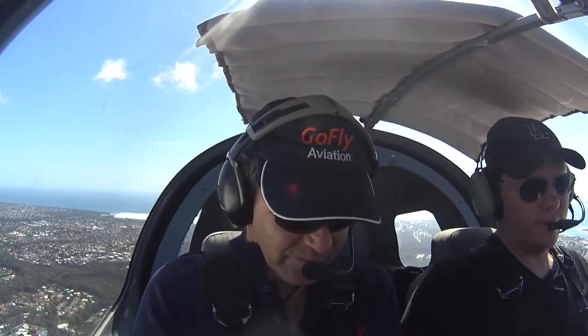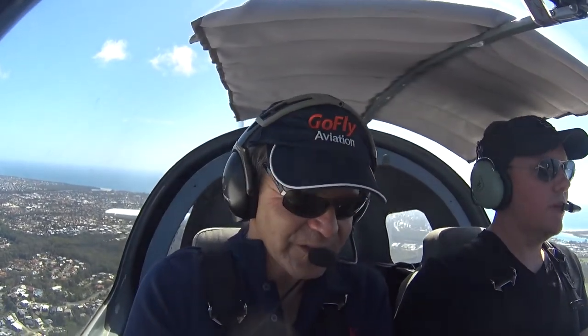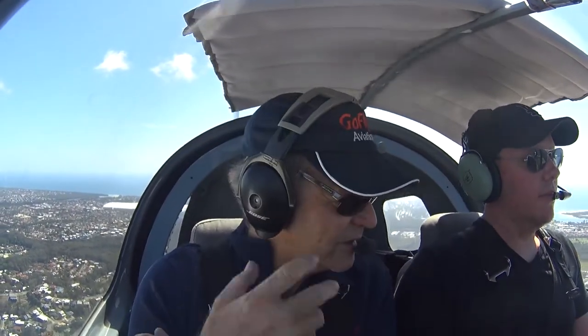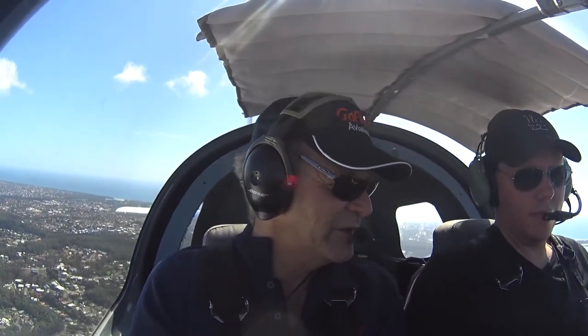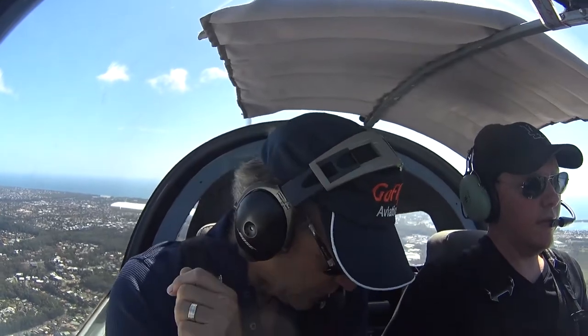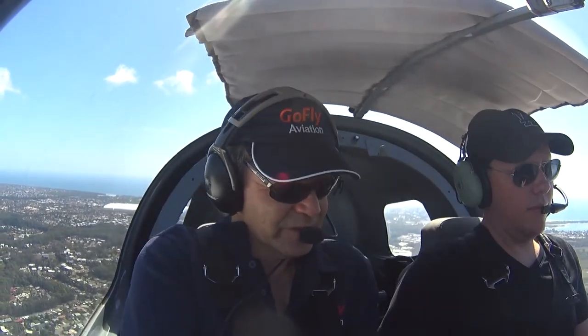Brakes. We have pressure. Yep. Off the brakes, heels on the floor. Undercarriage is down and bolted in this thing. We have sufficient, both pumps are on. Circuit breakers and switches as required.